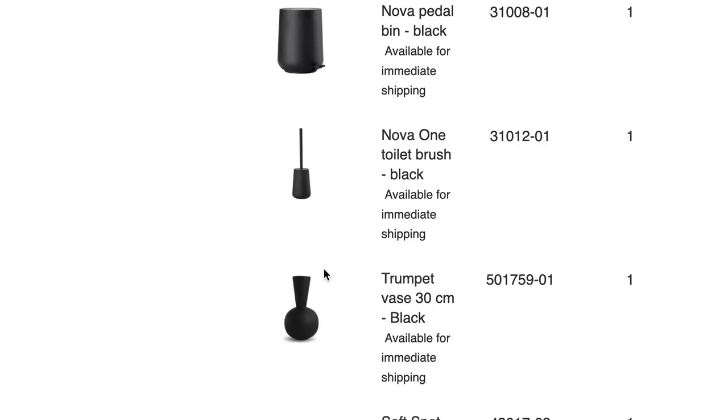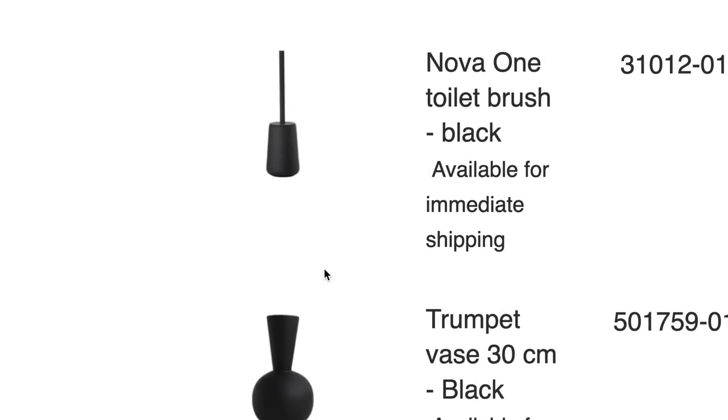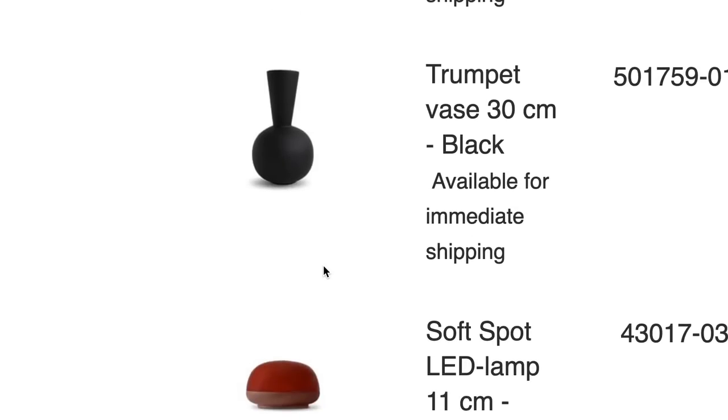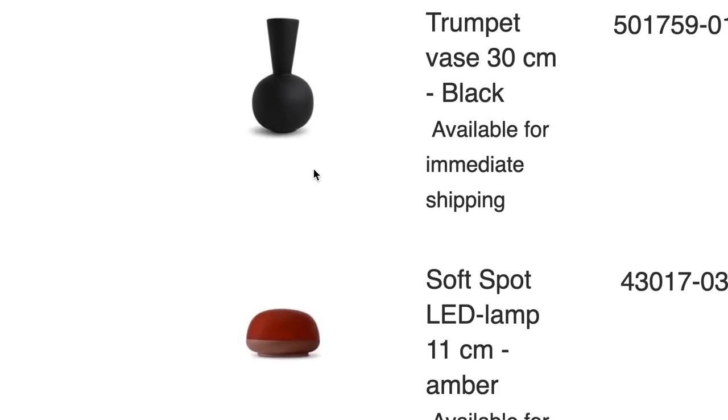We wanted a new trash bin with a lid for our guest bathroom because Laszlo loves to go digging through the trash. So it really has to have a lid. So we got this pedal bin and toilet brush holder. I'm gonna link this website below. I think they have the greatest stuff and they were doing a Black Friday sale.